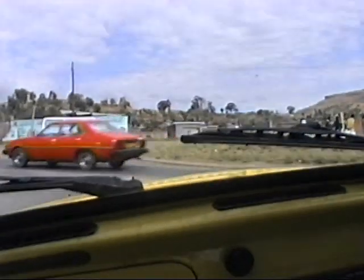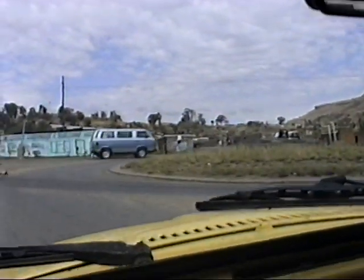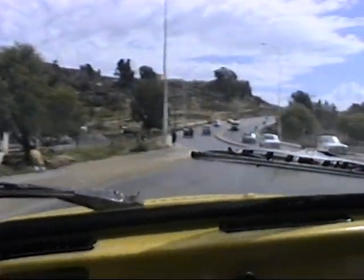Okay, and this is what we call a roundabout. Instead of having a traffic light, they have a roundabout, and you have to wait for the cars to the right of you to clear before you can go. They're yelling something at us and I don't know what they're saying. Probably wanted to be on the video.